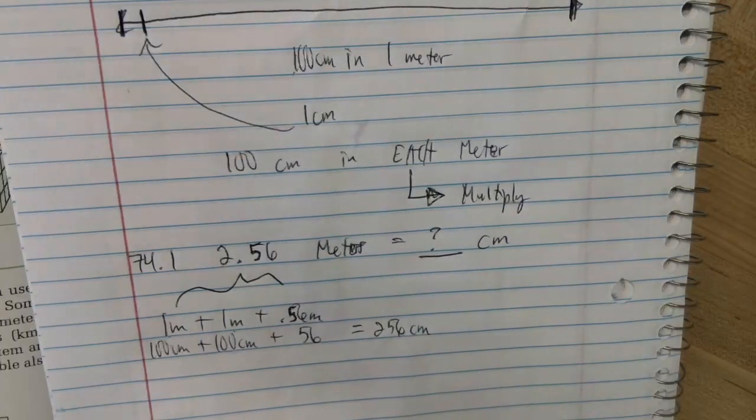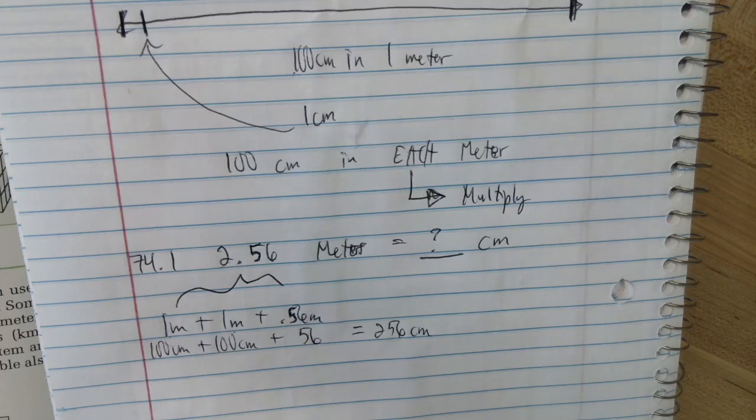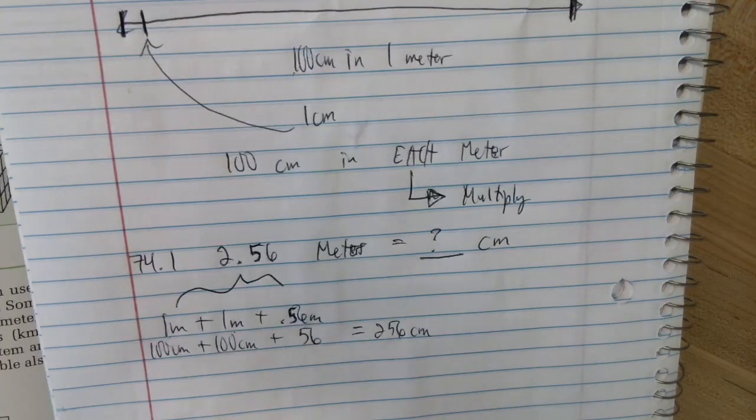But what if we did it the way we did the warm-up? What I did with the warm-up, I used a conversion factor. Daniel, do you have a question? Were we supposed to draw? No, I didn't want you to do that. That would have taken a whole lot of time. And it seems you already did it.